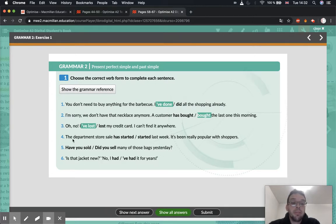Number 4: "The department store sale has started or started last week. It's been really popular with shoppers." Which one do we use here? Well, if you look here, it says "last week." That looks like a detail saying when. Also, last week is finished. So that means the answer should be past simple: the department store sale started last week. Let's look at number 5. "Have you sold or did you sell many of those bags yesterday?" Present perfect or past simple?